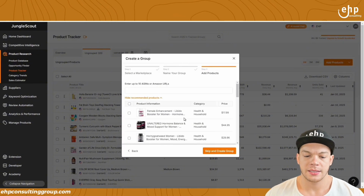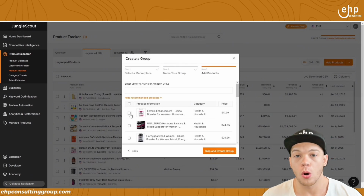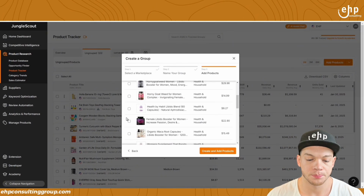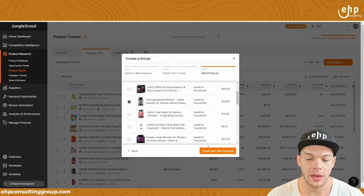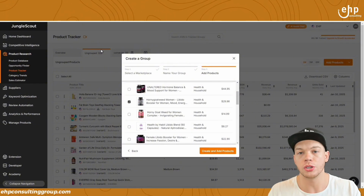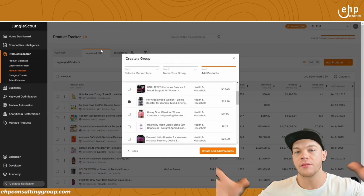And you can click next, and any products that we have, we could add different female supplements that we're already tracking or that we want to track, and then you can add them in here and then add those as products, and that way you can have different groups of products. So maybe you want to launch a female enhancement, maybe you want to launch a dog product, right? You want to have different products.